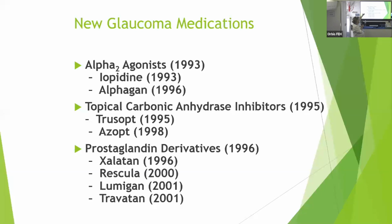And then Alphagan came a few years later because there was tachyphylaxis with Iopidine, apraclonidine. So then, and we'll talk a little bit more about the differences, Alphagan, which is brimonidine, came on the heels of apraclonidine, as something that you didn't get tachyphylaxis with. And then they figured out the topical carbonic anhydrase inhibitor. You know, that's like a 20-year project. You have to inhibit like 99% of the enzyme. You've got to have really high inhibition of the CAI to get the pressure to go down.